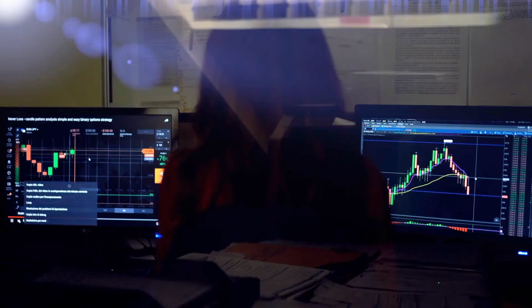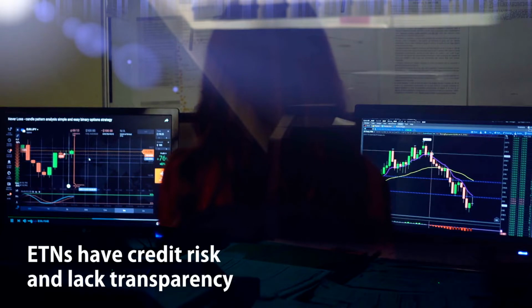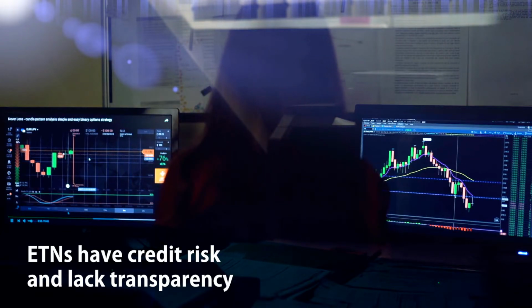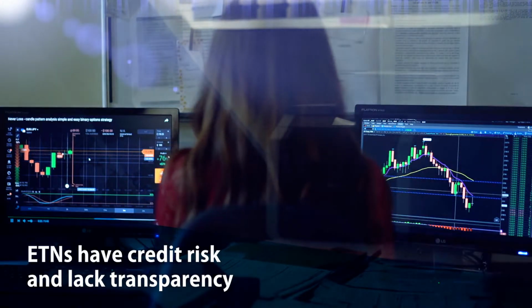Now, to your point, the ETNs are a whole different kind of mix, and they don't really have the same transparency that the 40 Acts have. And then you have the credit risk. So this is a whole area, without getting hyper technical, that we tend to avoid. And a lot of it too depends on the asset class, right? Depending on the structure, you're going to choose the asset class that meshes the best with that structure.